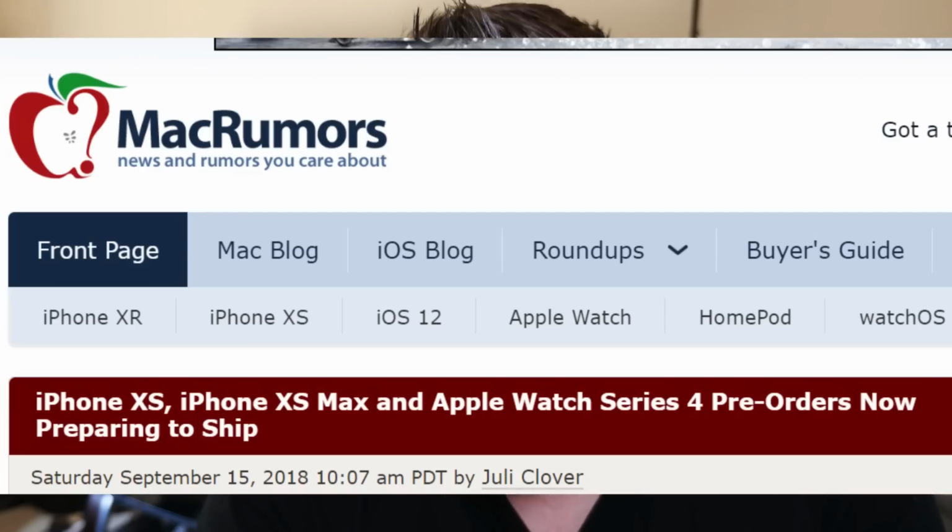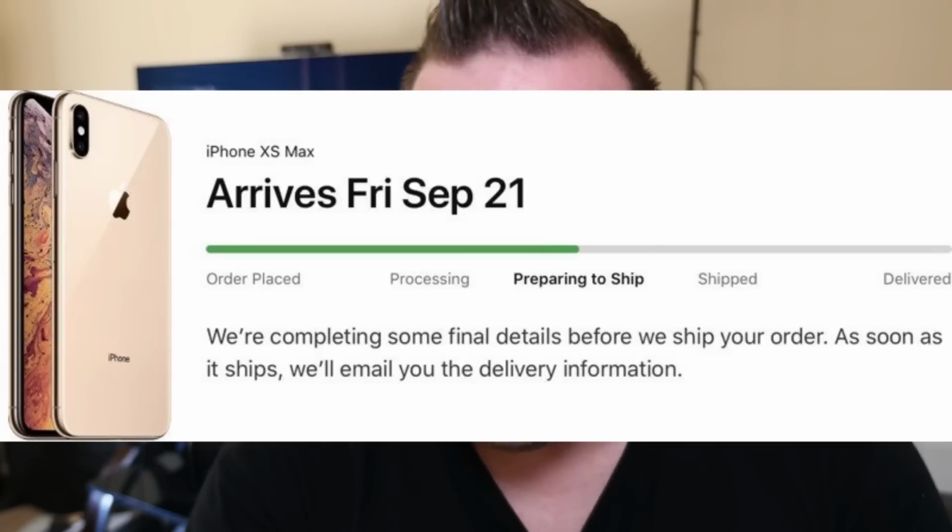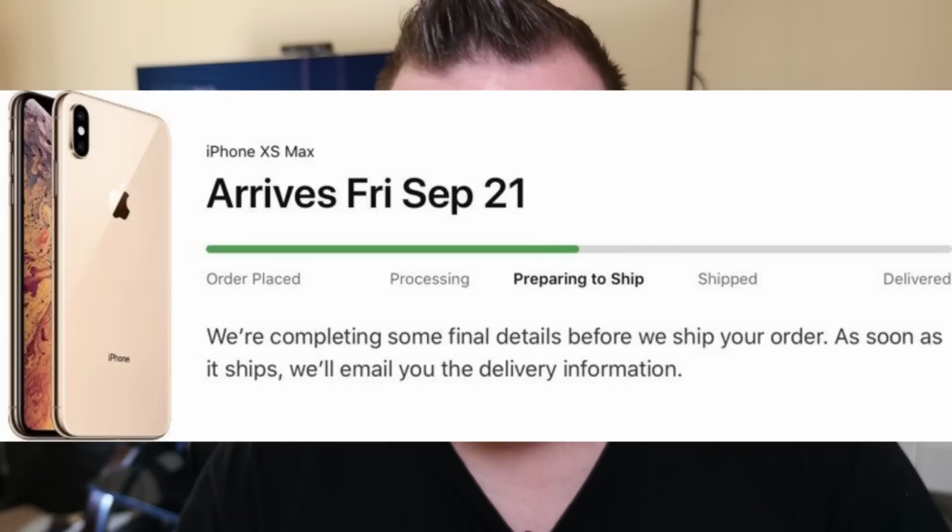So you're looking at possibly these phones could be in the hands of people earlier than the official hard release date of September 21st. Maybe it'll get there Wednesday or Tuesday, maybe Thursday, but it looks like it possibly could get there a little bit sooner than later, and that goes for the iPhone.